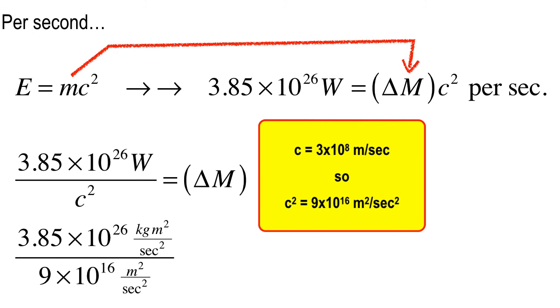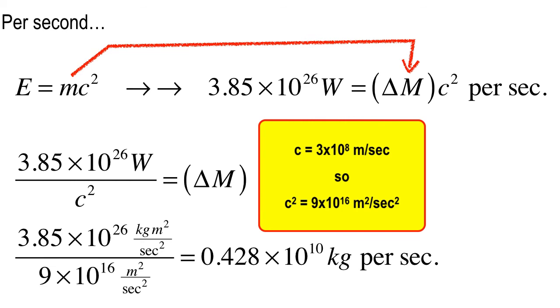All right. Now, what's 10 to the 26 divided by 10 to the 16? 10 to the 10, right? Right. 10 to the 10. And 3.85 divided by 9, so that's going to be about 2 point something. Or, I don't know, what is that? 0.428. Okay. Yeah, that's right. So 0.428 times 10 to the 10. And that's what we found. Or that's the number that I cited for you. 0.428 times 10 to the 10 kilograms for every second of the sun's power.